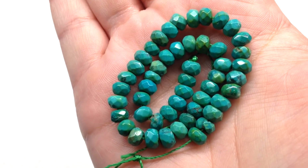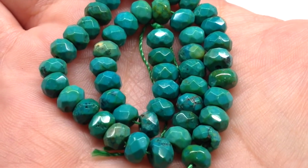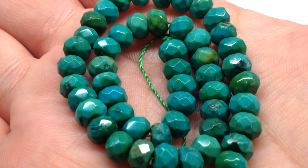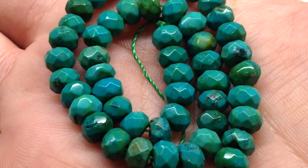Those are absolutely beautiful. I love the faceting on them. They are a little bit shiny, which really brings out the facets and the different colors. You can see that there are different tones of more bluer turquoise and then more green. You can see some mossy green on those and a little bit of brown also. I really love this strand.